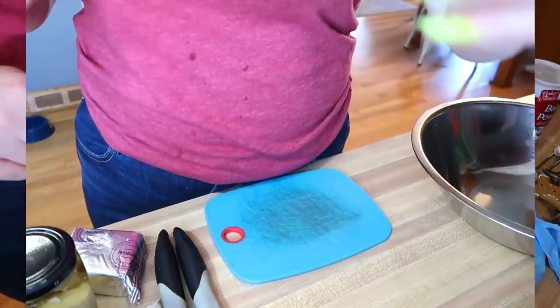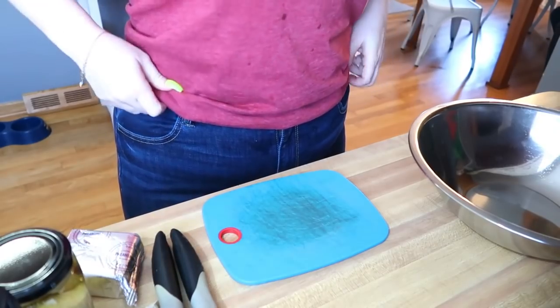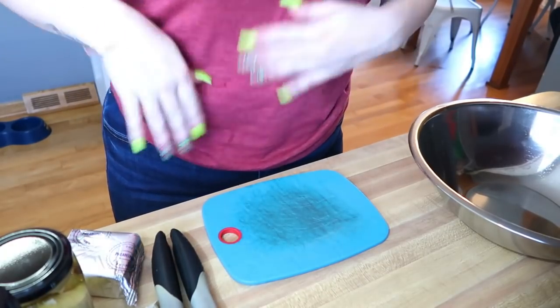So, okay, so next up is our spinach artichoke dip. I know you guys can't see me, but I'm here. I just probably got some stains.